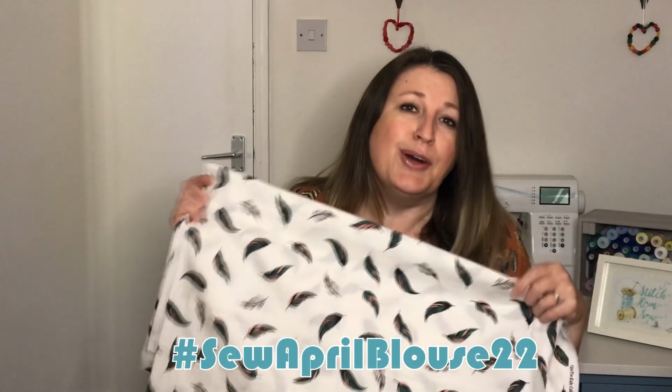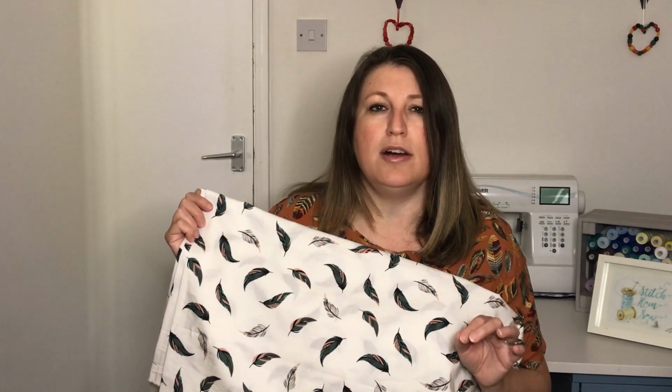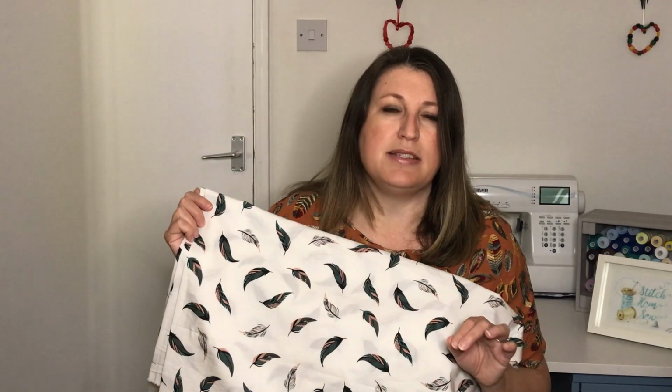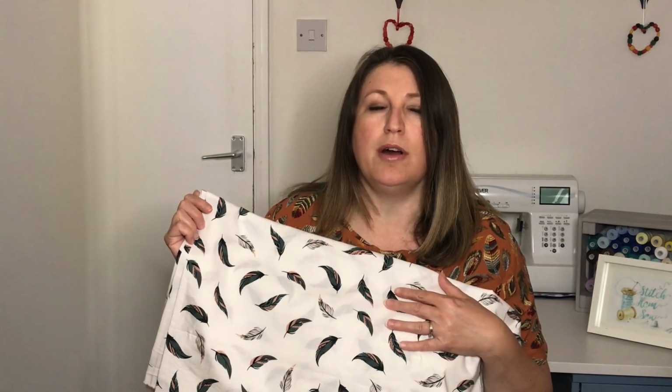As you can see, I haven't got around to doing this one yet, but I did lay out the pattern pieces onto the piece of fabric to see whether I had enough fabric, and I don't think I can squeeze that particular pattern out. The sleeves on the Paddington are really quite large in terms of the pattern piece, and I just don't think I've got enough fabric to squeeze this on. I've only got 1.5 meters.